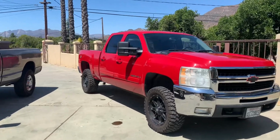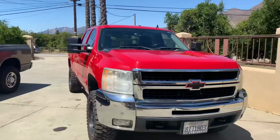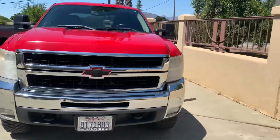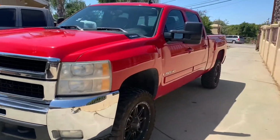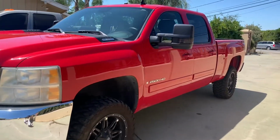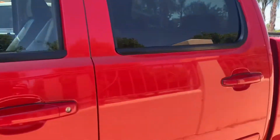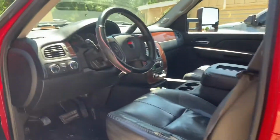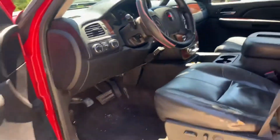All right, guys, so here's the new addition to the fleet now. This is a 2008 Chevy 2500 4x4 fully loaded LTZ Z71 package. So backstory on this truck. This one, my dad bought it brand new back in 2008, obviously.